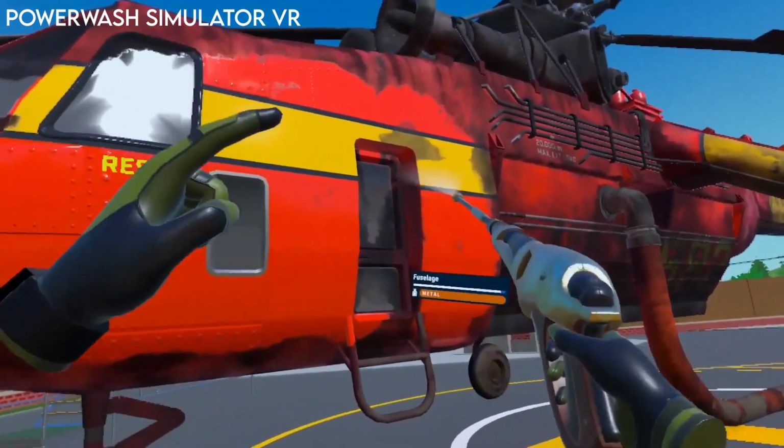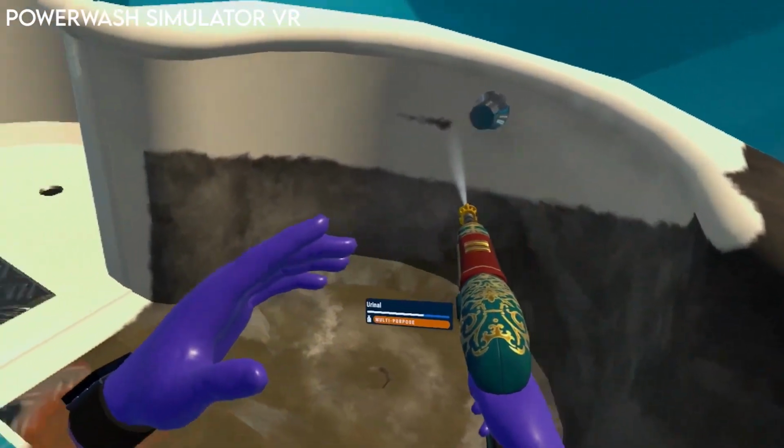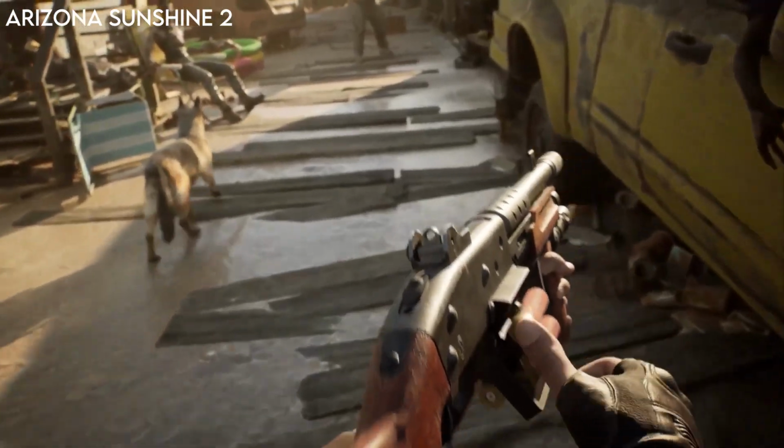Power Wash Simulator is coming to Quest, with no other platforms announced yet. I really don't get this game. I've got a driveway that someone can come and power wash if they want, and I won't even charge them for it.